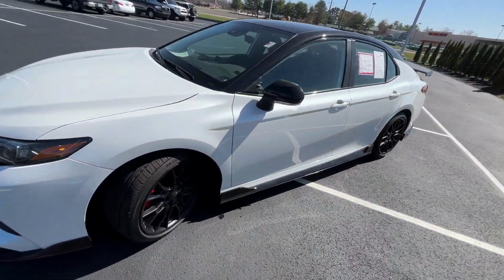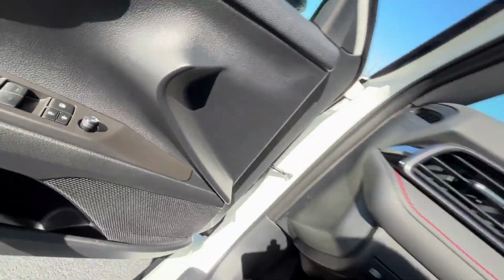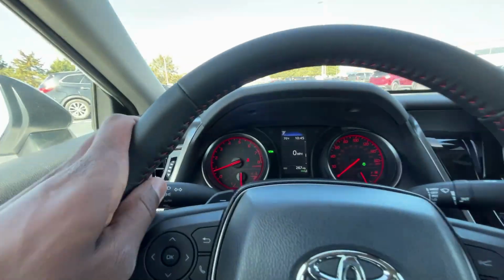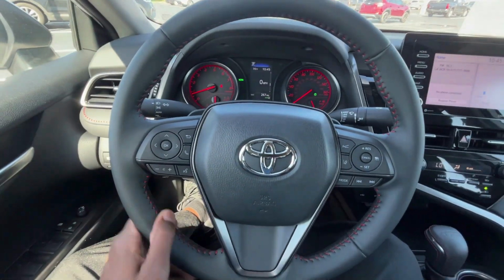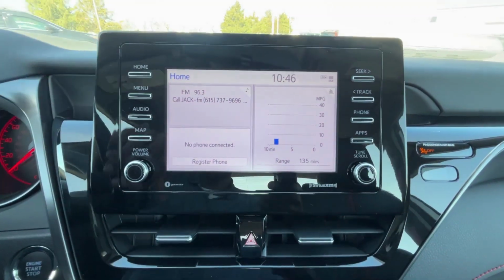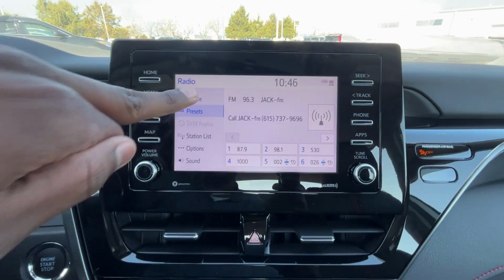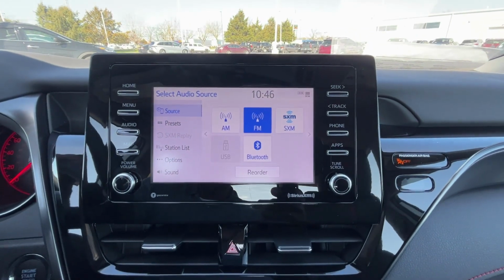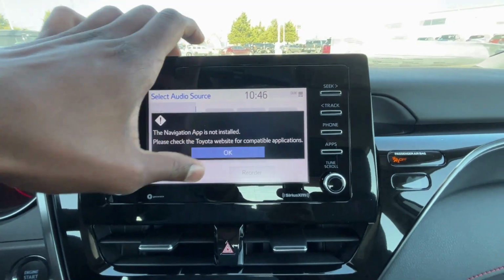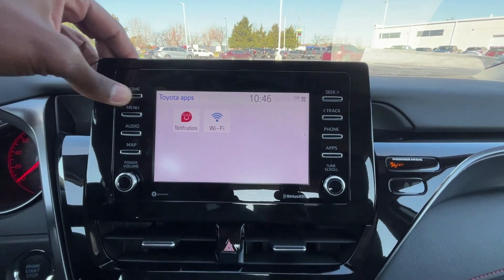Let's make our way to the driver's seat. Now, nice leather wrap steering wheel here. I love the accents as well, how the stitching is red and the steering wheel itself is black. Then over here to the radio, we do get AM, FM, XM along with Bluetooth audio. Then we also have wired Apple CarPlay and Android Auto too. And no nav here. We can install apps. We have a Wi-Fi hotspot.